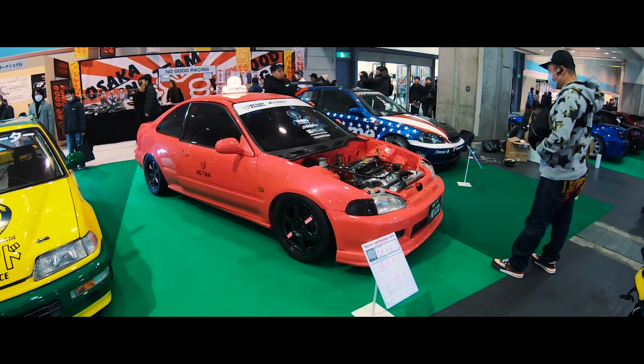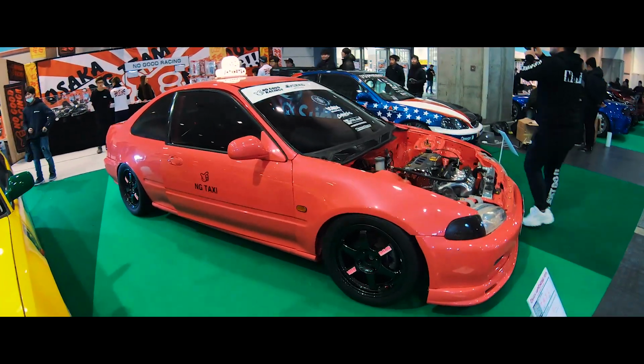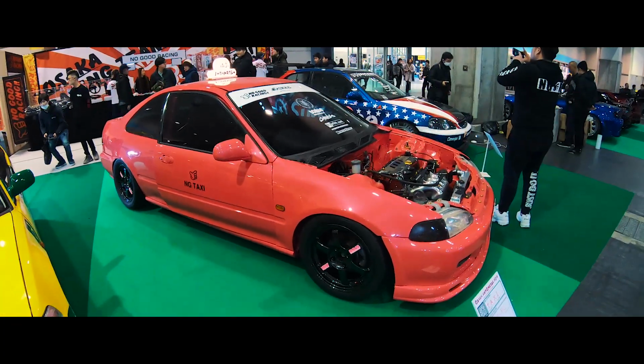It's interesting that they wanted to build a coupe, because coupes are relatively rare out here, and in Osaka, people really like them. In the US, can't seem to get rid of them.